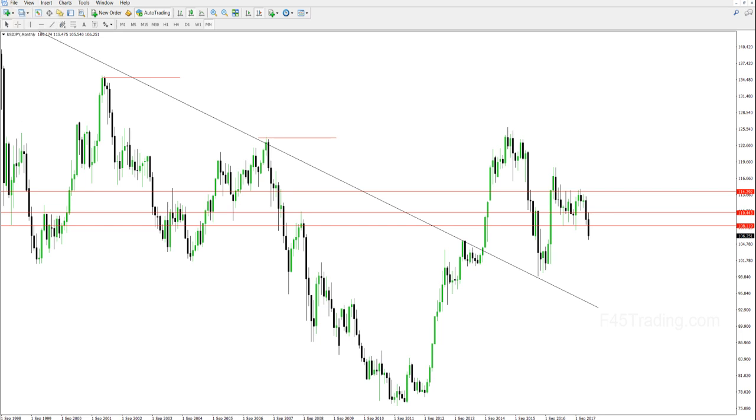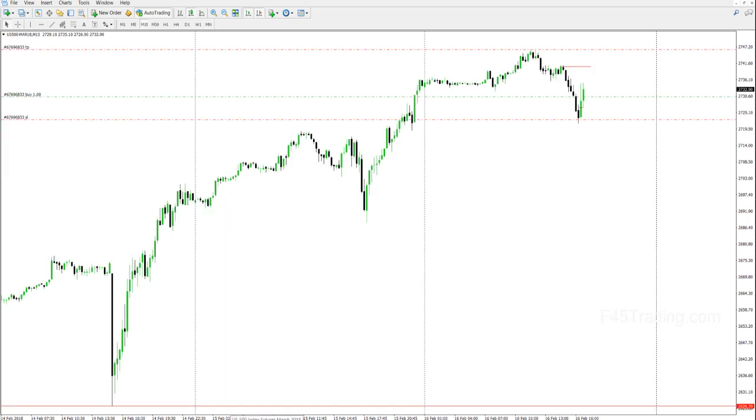Just give me one second here. Just asking Dave if he can keep an eye on an S&P trade while I'm talking about this here. I'll just flip back. I just don't want to see an unfavorable move. Okay, so it's still going on.